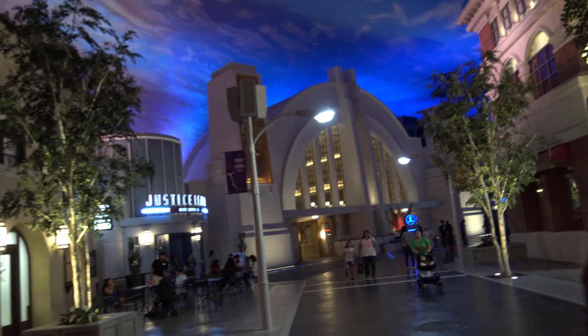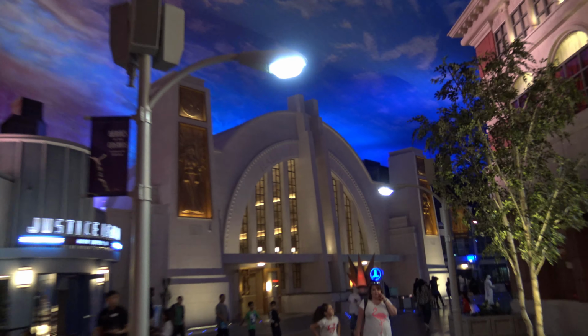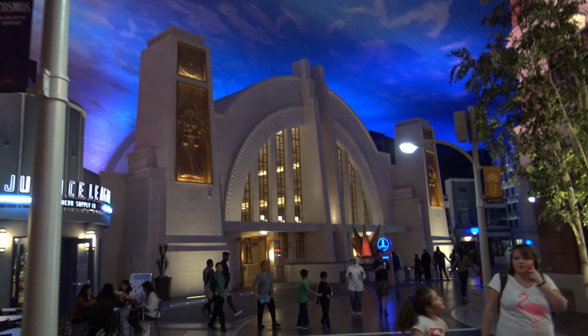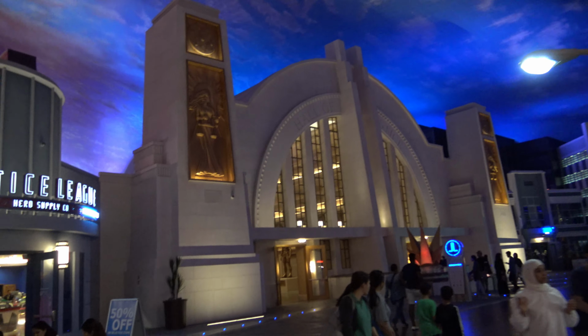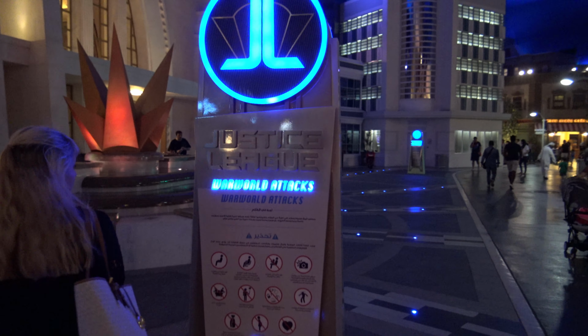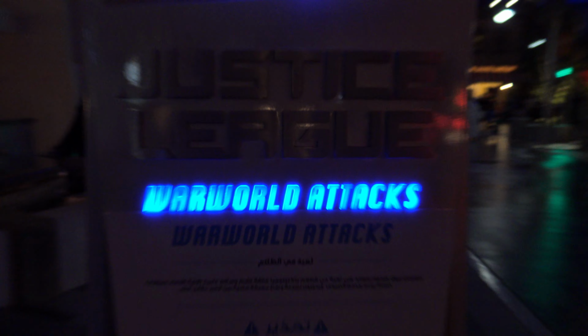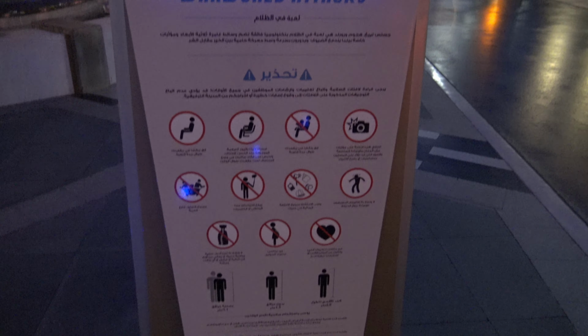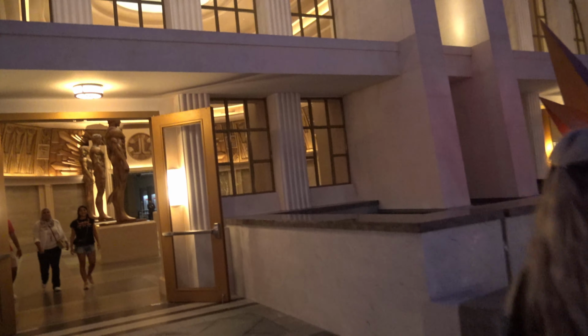We're going here. That's a shop. What's this? This looks huge. So, Hall of Justice. Let's have a look at this. I'm going to do Justice League: War of the Worlds Attacks. I'm looking forward to this. This is insane.